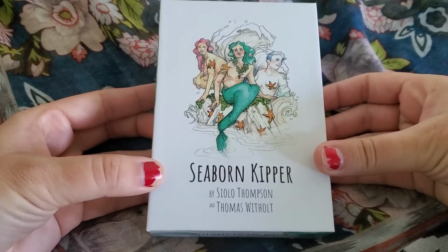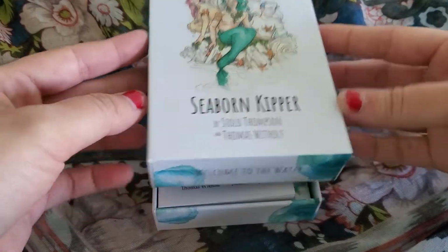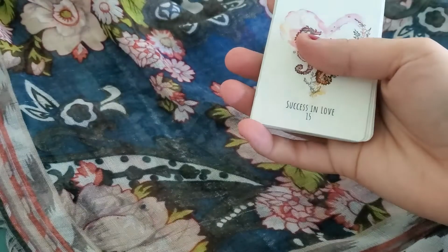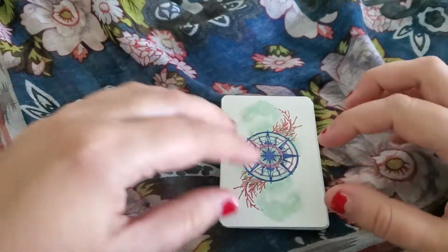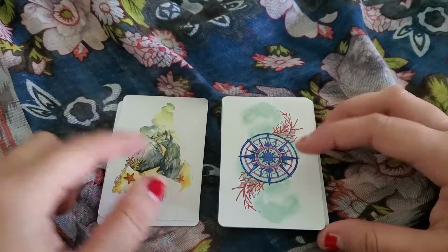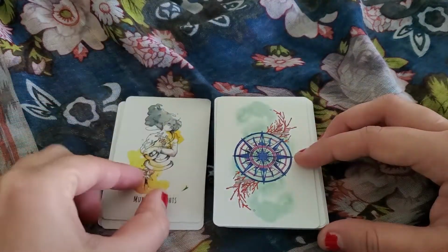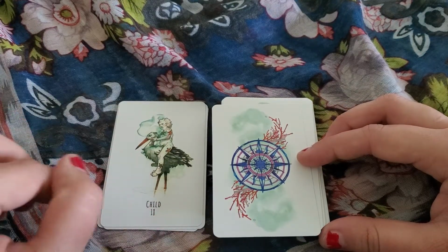You guys probably saw this recently because there was an unboxing of this. This is the Seaborn Kipper. Technically, this is not an Oracle, of course, but it's not a tarot either. So I thought it was better to put in this video. If you really want to watch me flip through this deck, you can definitely watch my unboxing, but this is the Seaborn Kipper. Kipper is a style of card reading, cardomancy, that I'm learning. I haven't gone deep dive into it yet, but this style of deck is kind of similar to those who know Lenormand.